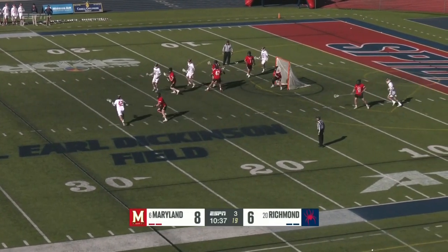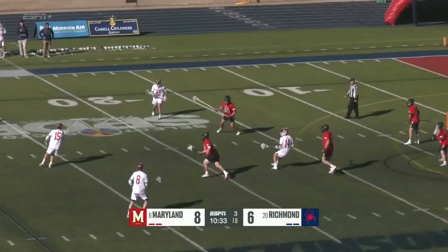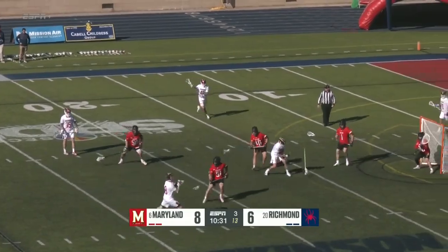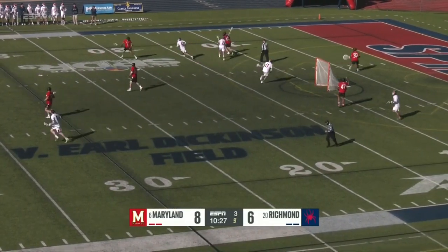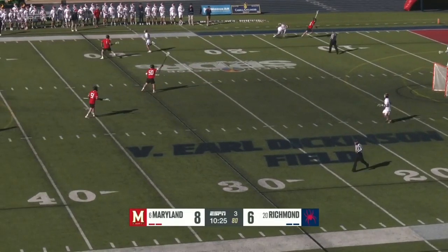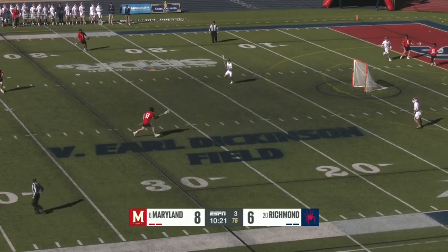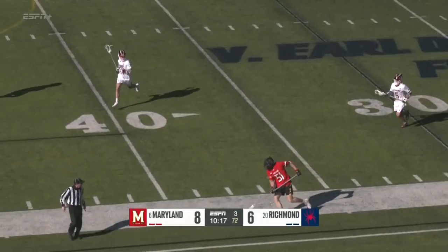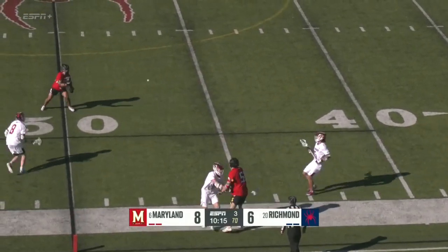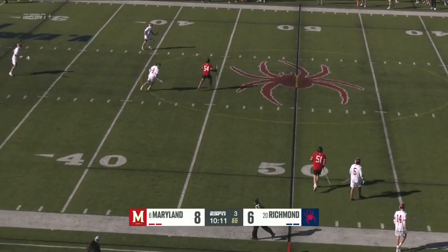You can make an argument that nationally, early on here, starting out, Virginia and Notre Dame and Duke may be a little bit ahead of the field in terms of returning talent. But after that, from 4 to 24, seems to me that we'd have a bunch of close games between those teams. And we'll see how that plays out, of course, as the year goes on.